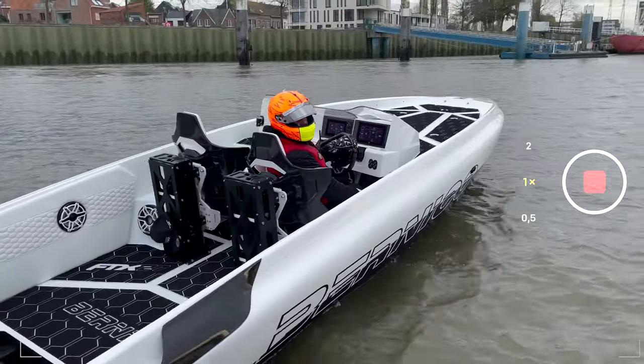How much? 99.8. 99.8! Why not just 100? It's a good speed though for a bass boat. Not bad.